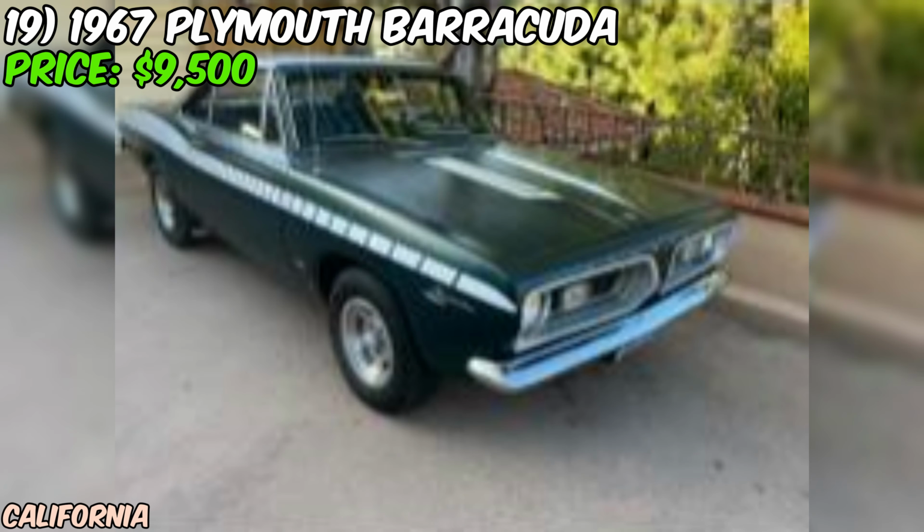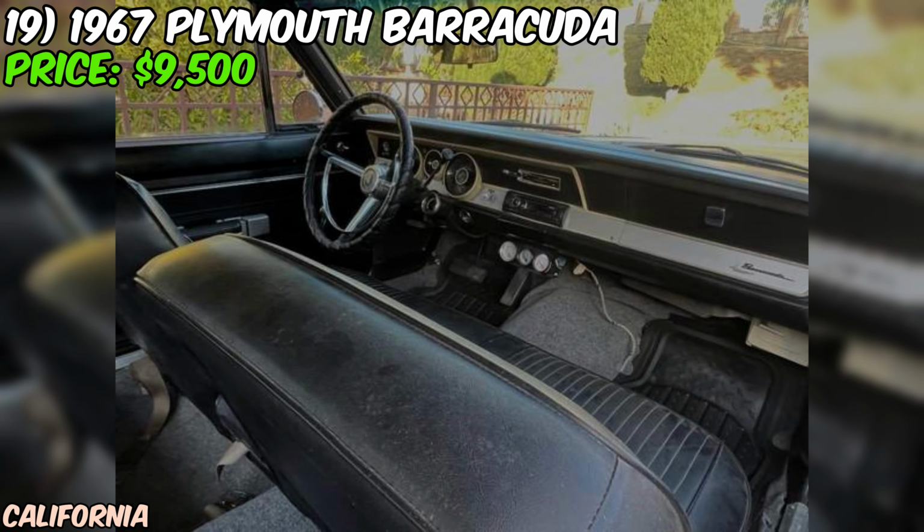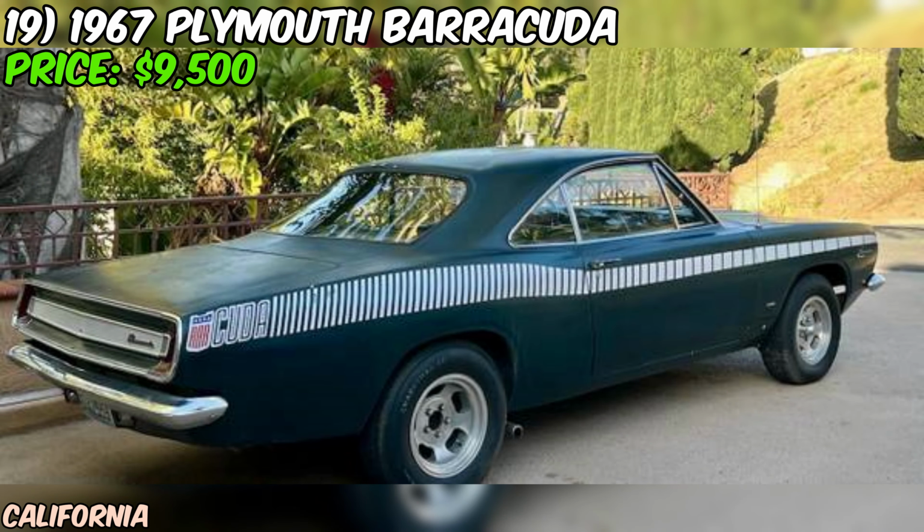Now, let's talk about the price. At $9,500, this Barracuda is definitely on the more affordable end of the spectrum for a classic muscle car. But remember, that salvage title is likely keeping the price down. It's important to do your research and understand exactly what you're getting into with a salvage car. There may be hidden damage or issues that aren't immediately apparent, so be sure to get a thorough inspection and consider the potential costs of any necessary repairs.